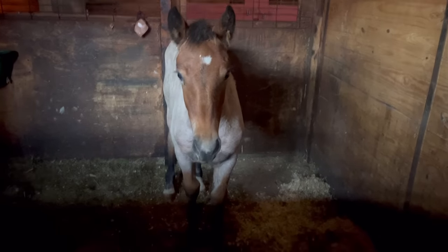I love her build though. Look at her hip. She's put together really well. Got nice solid bone, very minimal feathering. Gorgeous head. Just love her.